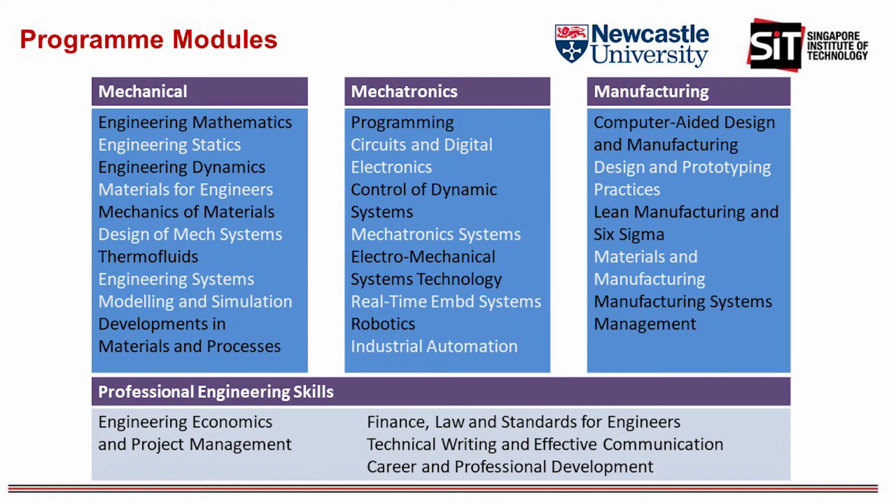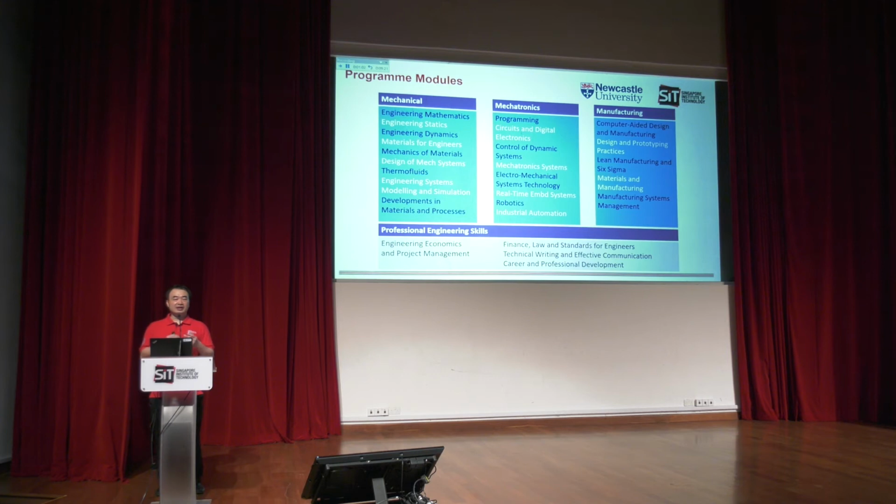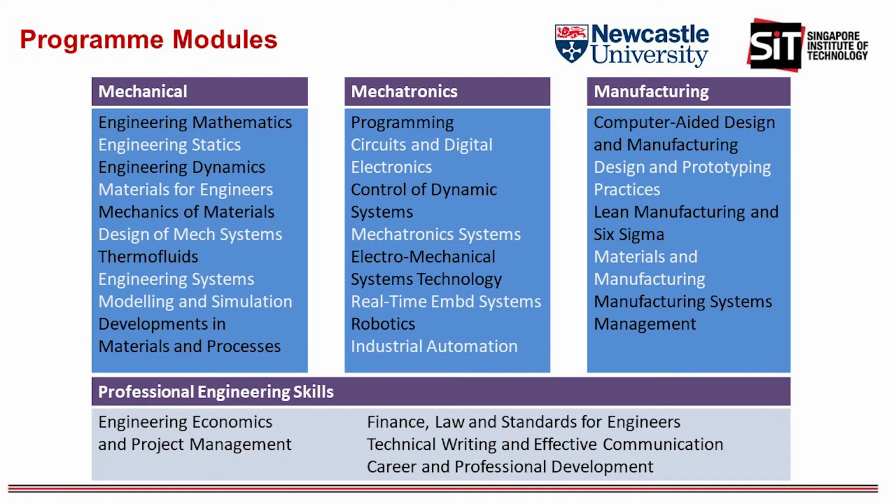And also a very important element in mechanical engineering is also thermofluids. So under thermofluids, you learn things like heat transfer, thermodynamics, and also the behavior of fluids in terms of its dynamics, and how to do modeling and simulation so that you can actually understand the processes involved through simulation rather than building an entire system, which is more costly. And finally, also to understand the differences and also the relationships among materials and processes, particularly focusing for the requirements there in manufacturing.